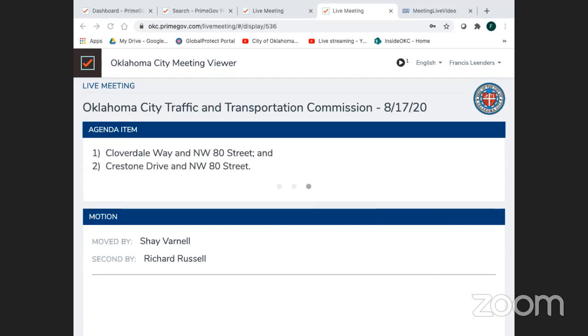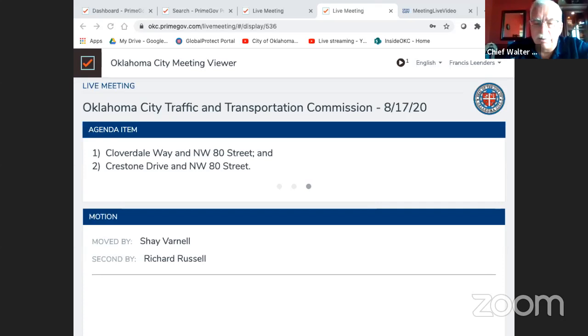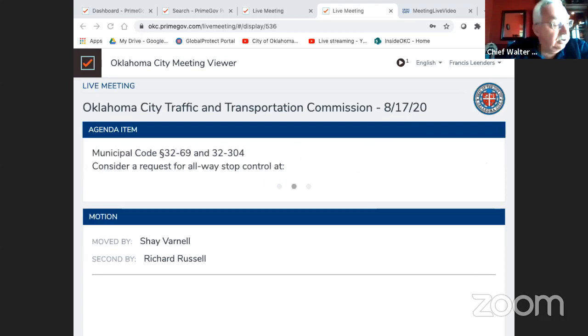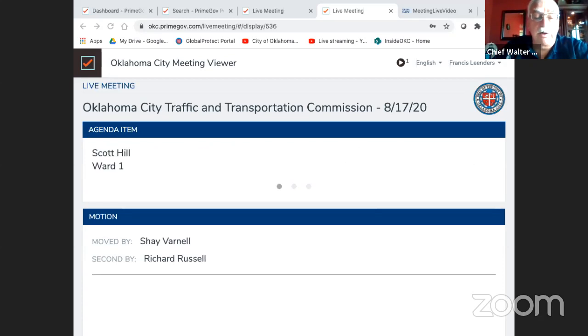You bet. Okay, is there anybody else from the traffic commission that wants to speak? Any other commissioners? Okay, so we'll go ahead and move on here. We have a motion from Commissioner Varnell, seconded by Commissioner Russell, to approve item 5A, subpoints 1 and 2. And the voting's up. So can I have your votes, please? I'll have to be verbal. Me too. We'll have to just go down the roll.